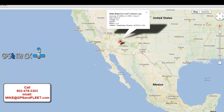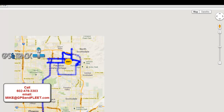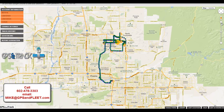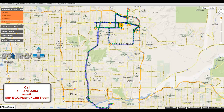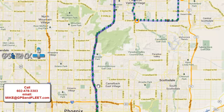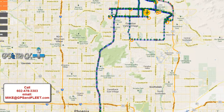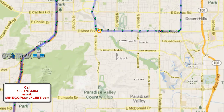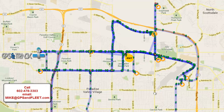Now let's go to the last 24 hours. What's great about this is the system is easy. It's so simple to use. That's really what we want to create. These green dots indicate where the car was accelerating, and the red dots indicate where it stopped. The yellow circles here indicate when the car was turned off and on. And you can see here the start button for the day.